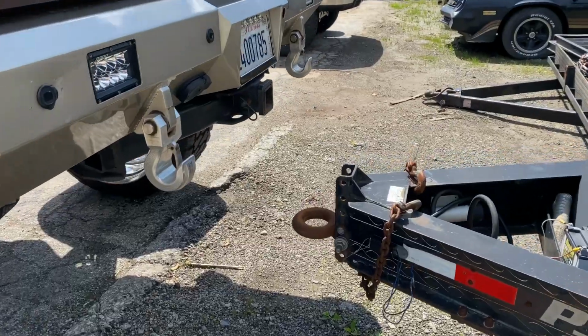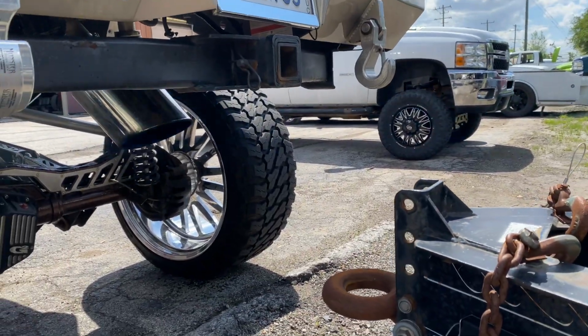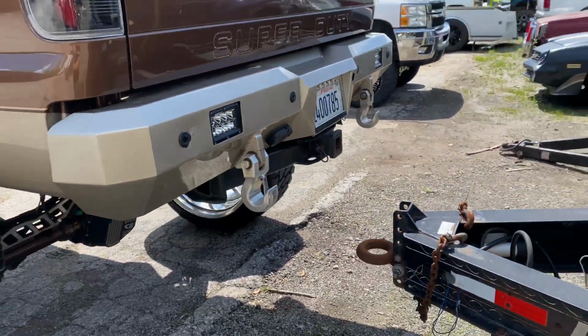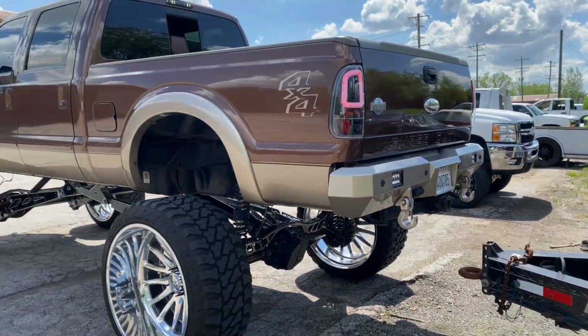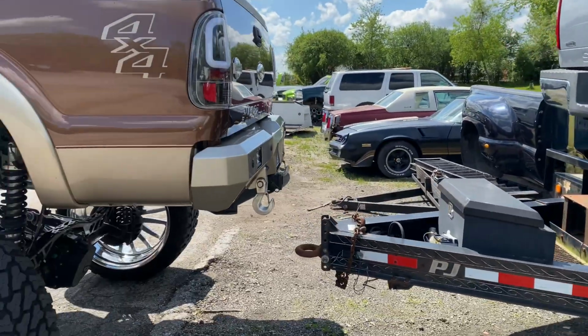To make it possible, we would need a, I don't know, 20-inch drop hitch. She's big, so. And I don't think that's too cheap. Maybe we'll make it happen.